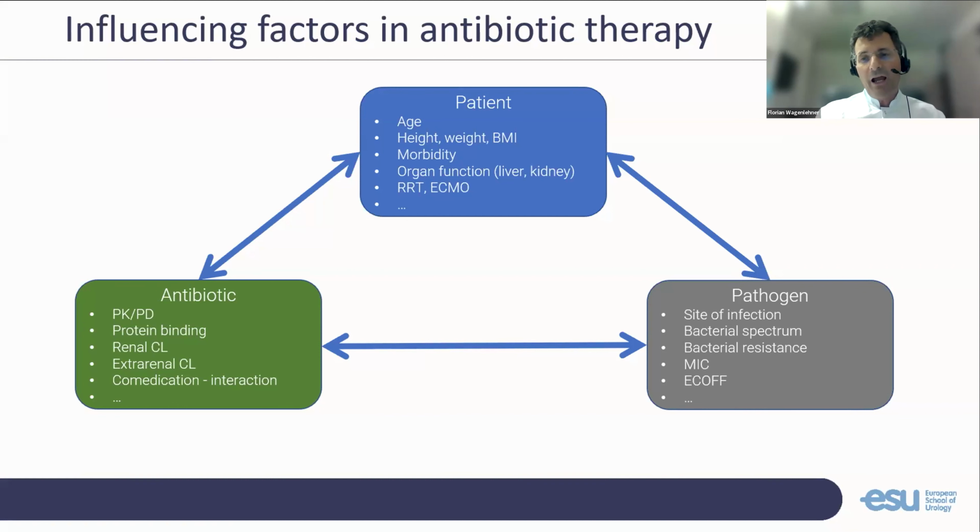So in summary, in septic patients we have a very complex situation. We have patients whose organ functions are highly altered compared to normal patients. We have maybe specific pathogens with bacterial resistance depending on the circumstances of these patients. And within the antibiotic, we have a lot of parameters that need to be taken into account: pharmacokinetics, pharmacodynamics, protein binding, and clearance. So as a summary, in septic patients, usually the dosage is too low, and therefore you have to give a higher dosage, and it is usually recommended to give the double dosage, at least at the start of the antibiotic treatment. Thank you very much.